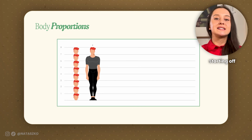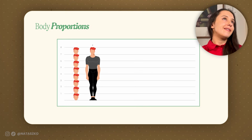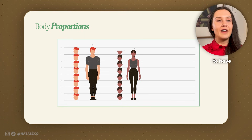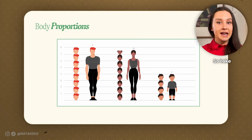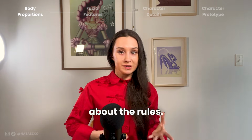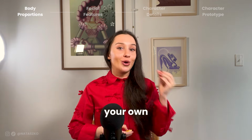I always recommend starting off with body proportions. When it comes to real life anatomical proportions, there are all these rules that come into play if we want to have a realistic illustrative style. And if that's you, there are so many resources and guides that exist out there. So take the time to study and get comfortable with the basics of anatomy. Now, if that's not you, good news. You don't really have to worry about the rules. And that's the beauty of illustration. You get to make up your own style.